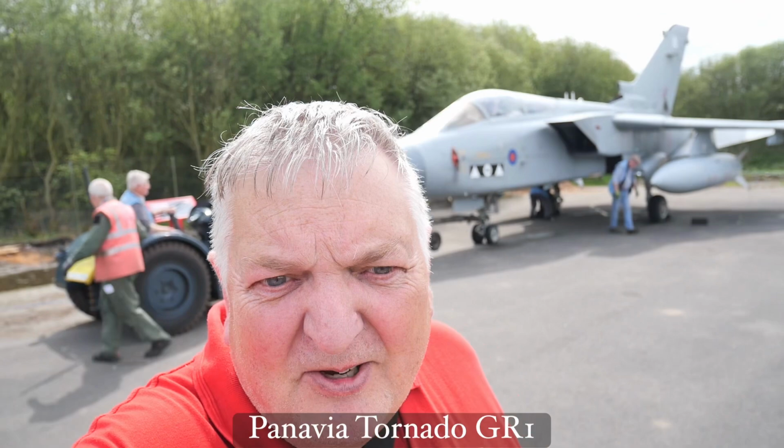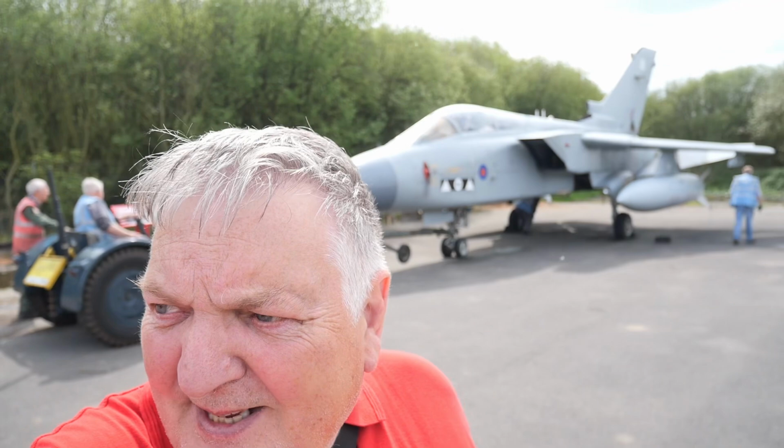Well, while we're outside again in the sunshine, I'm beside the Tonkas. A pair of Tornadoes, affectionately known as Tonkas here. A GR1 behind me, and a GR4. You can hear the tractor in the background. That's going to be towing out the GR4 in a few moments further around. We'll see it as we go around the back of the museum here.